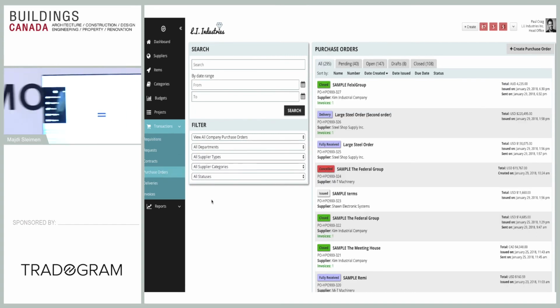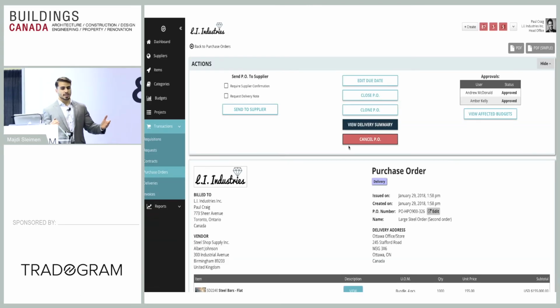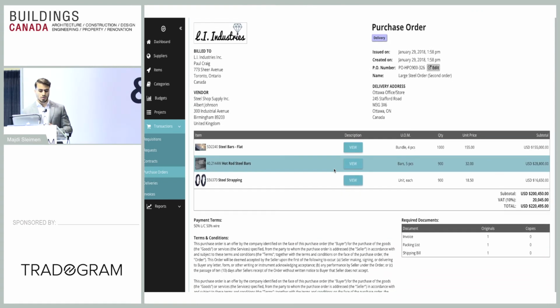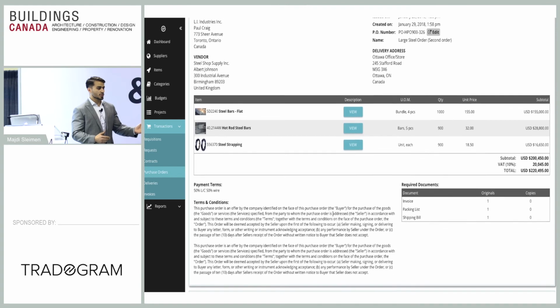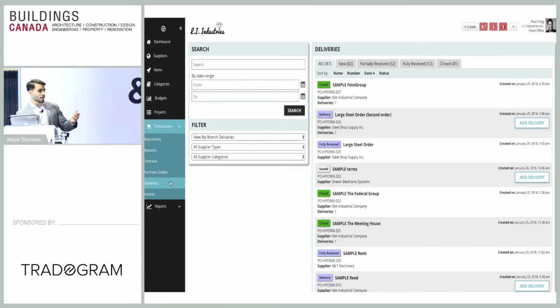So basically the next step, which a lot of companies go through, is the P2P process, which is creating your purchase orders in the system. You can easily flip a request into a purchase order and track all your purchase orders in here. You can customize the look and numbering and everything on the POs. And from there, the system will help you even track delivery of the orders.